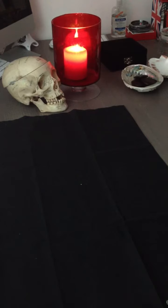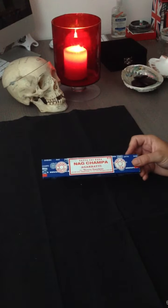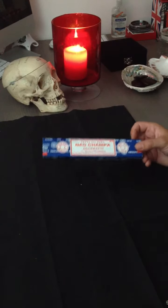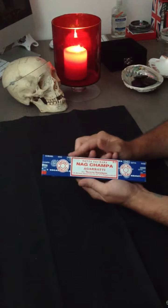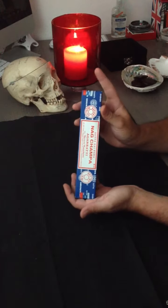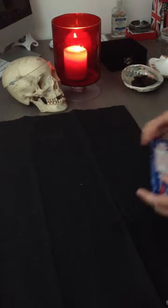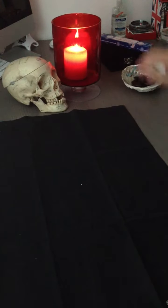Couple of other little bits I got. I got some Nag Champa incense, the Satya brand. This in my local Witchy store is £2 a box, and I got that for £1. So I think I got 5 boxes of that. And I love the smell. I love the smell of Nag Champa. One of my favourites.